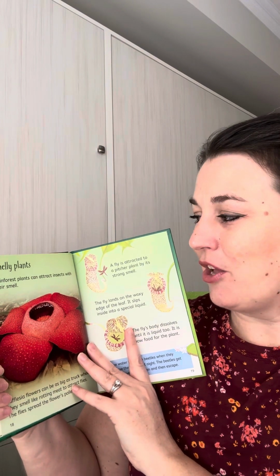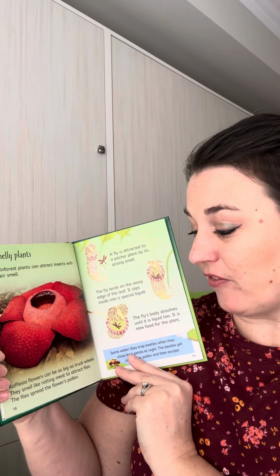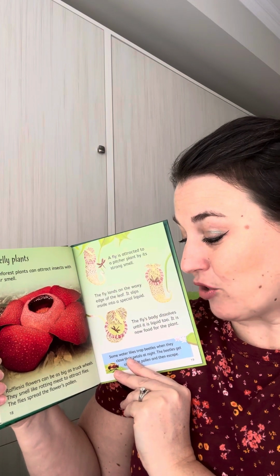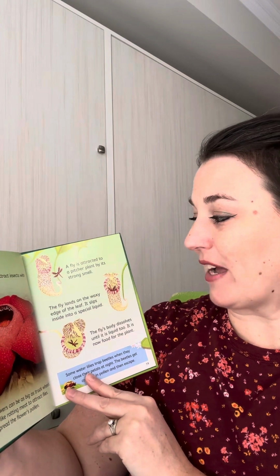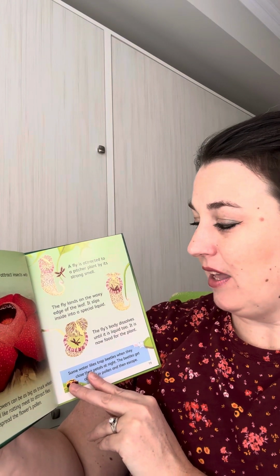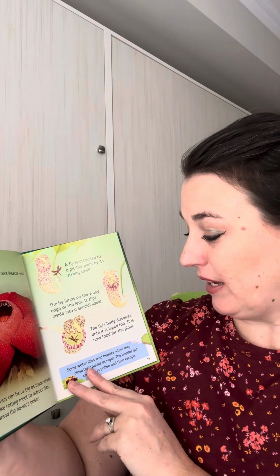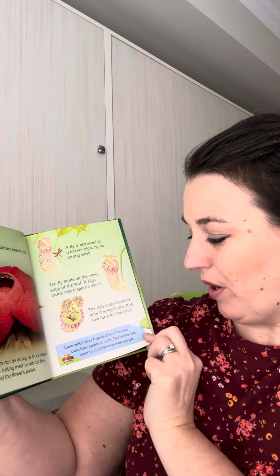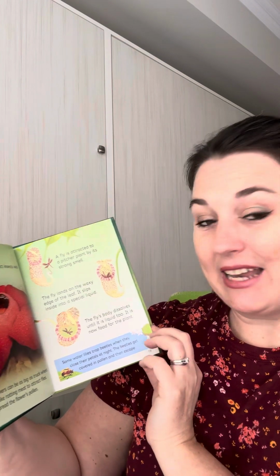Smelly plants. Rainforest plants can attract insects with their smell. Rafflesia flowers can be as big as truck wheels. They smell like rotting meat to attract flies, and the flies spread the flower's pollen. A fly is attracted to a pitcher plant by its strong smell, and the fly lands on the waxy edge of the leaf, slips inside into a special liquid, and the fly's body dissolves until it is liquid too, and it is now food for the plant. Some water lilies trap beetles when they close their petals at night. The beetles get covered in pollen and then they escape.